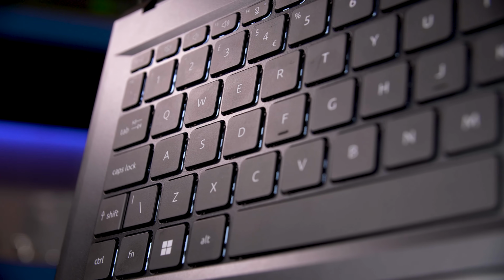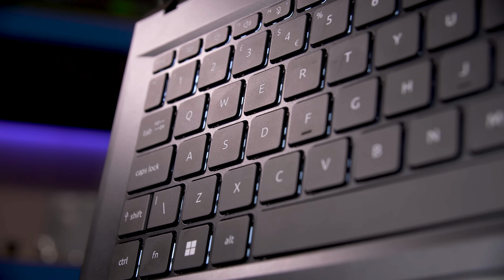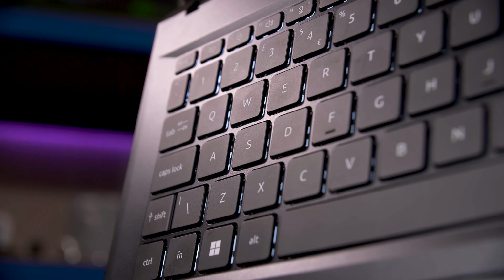As for the keyboard, that's fine. It's a little soft for my taste, but it's good enough. It's certainly good for gaming too. The trackpad is the same way, there's no major complaints there.